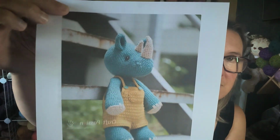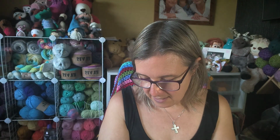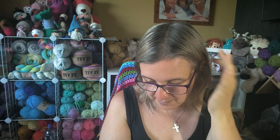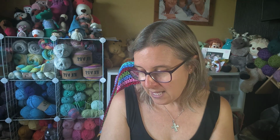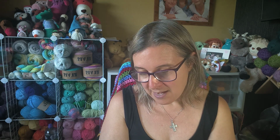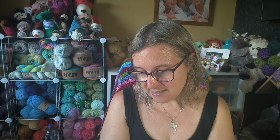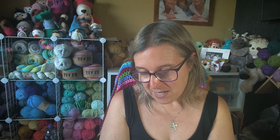Then we have, there's another picture of him as well. I didn't realise that I had printed it off like that. It says, who is Ron the rhino? Ron, the crocheted rhino amigurumi, measures 13 inches tall, standing up, 10 inches while sitting down, and at this size, making him the perfect huggable size.